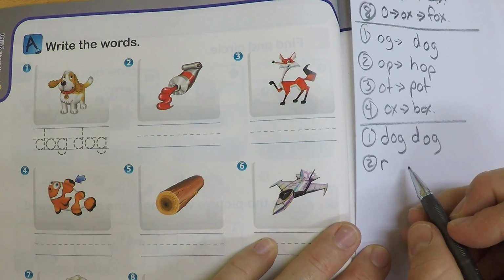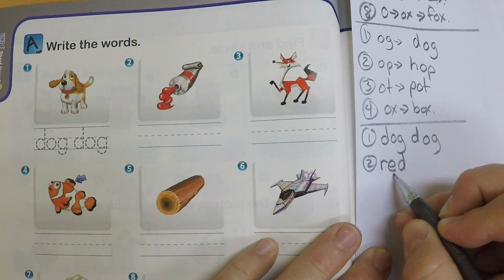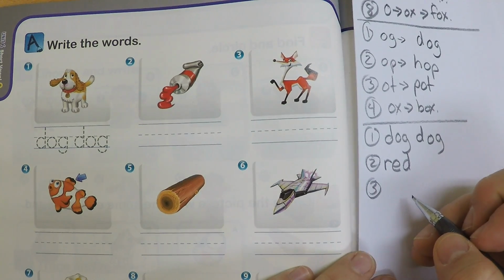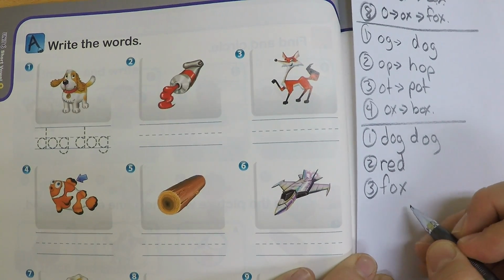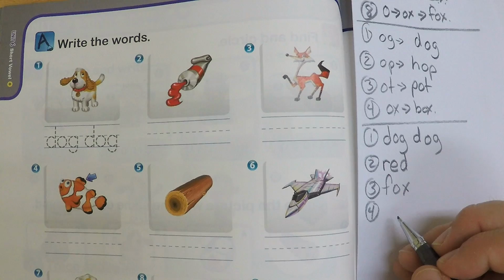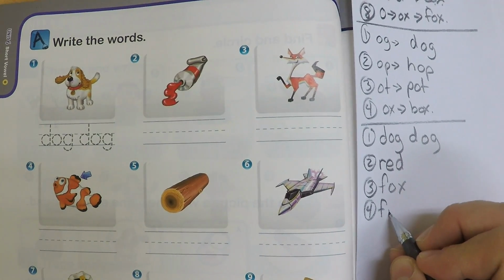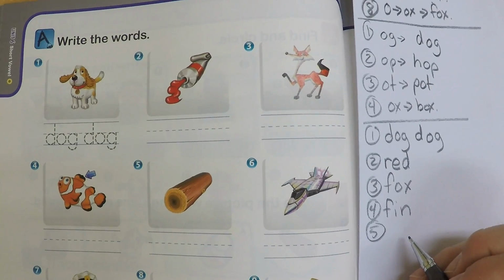R, E, D. Red. Number 3. What's number 3? Good. Fox. F, X. Fox. Number 4. Good. Fin. F, I, N. Fin. Number 5. What's number 5?